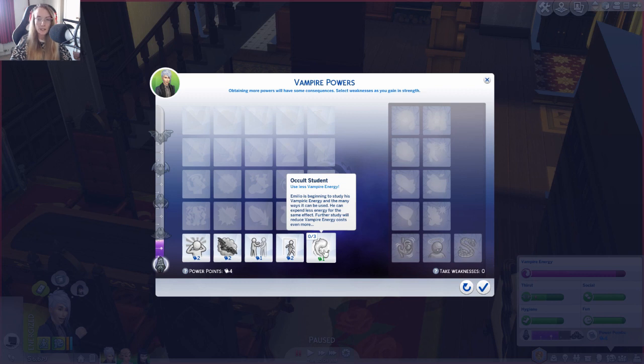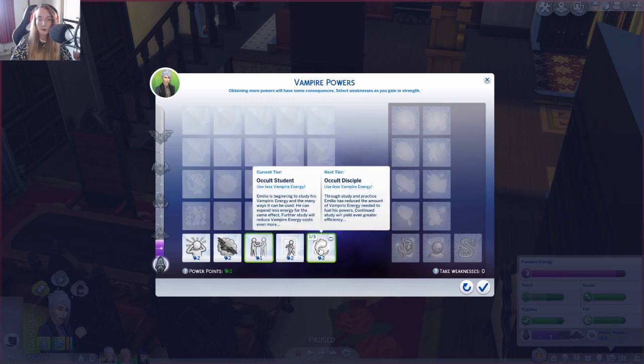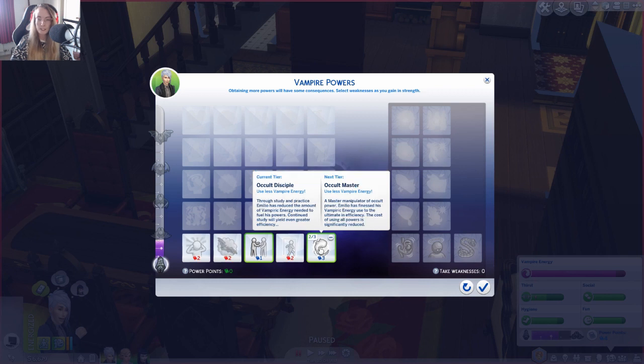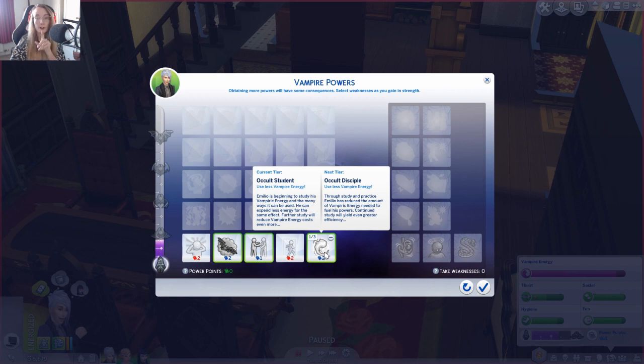Occult student. Emilio is beginning to study his vampiric energy and the many ways it can be used. He can expend less energy for the same effect. Okay, so I'm going to go for this just because I feel like he's a proper wind-up merchant and is really mean to everyone, so he's going to cast hallucinations. And then I also want to go for both of these, actually. I'm going to go for all three: bat form, cast hallucination, and occult student.